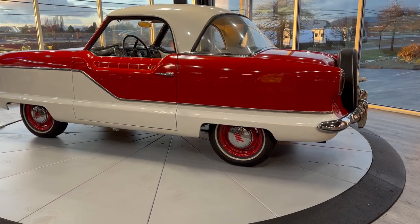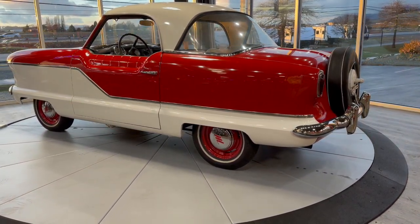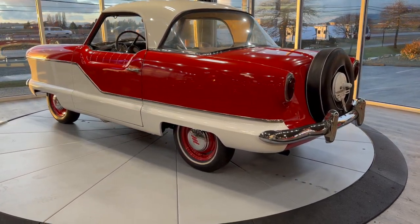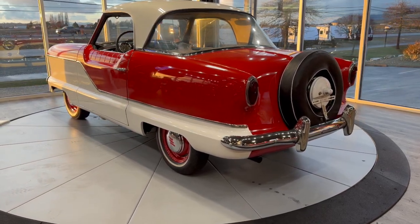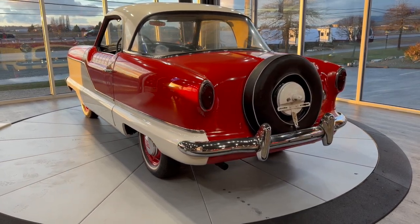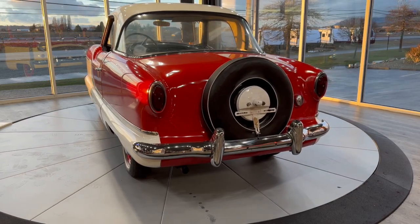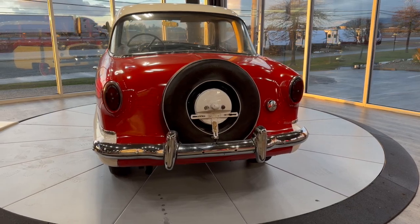which has got the little 4-cylinder engine in it with a 3-speed transmission on the tree. And they go to the trunk through the back seat there. It comes down. And of course you can see it's got the spare tire there on the back. These are neat little cars. I've sold a lot of them over the years. Some of them way worse than this.